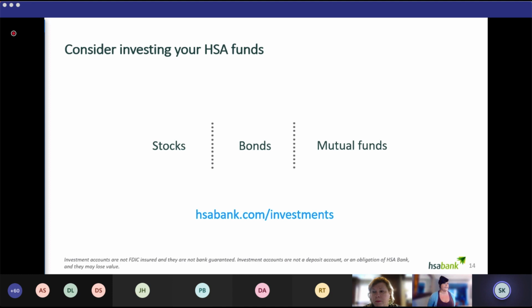So let's talk about investing. At HSA Bank, we have multiple funds. We offer Devenir and TD Ameritrade, and we have stocks, bonds, mutual funds. You can choose investments that fit your risk tolerance and anticipated retirement age. To learn more about those investment programs, you can go to our website, which is hsabank.com/investments. I'll also show you where to find that at the end of the presentation.